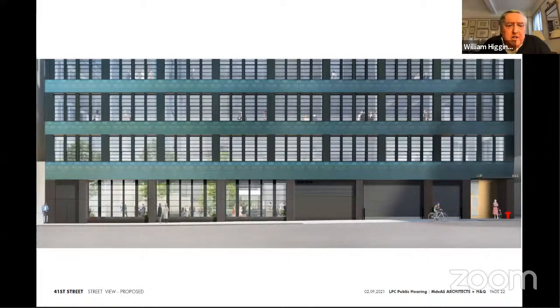So here's a rendered elevation of what we are proposing. Several things. We are proposing to change some of the loading dock bays because, of course, in the original McGraw-Hill use, it was a combination, almost like a newspaper building, like the New York Times building, of offices and a fully functional printing plant. There was a need for a lot more loading dock space than there is now.